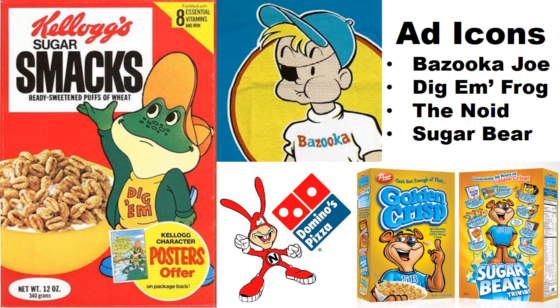And then this, I know, has a lot of people excited, and I can see this panning out to be true. But some possible ad icons figures on the way include Bazooka Joe, which there already is a Bazooka Joe Dwarves figure that's available. So yeah, I can see the pop happening. Also Dig'em Frog, the Noid, I'm pretty hyped about that one. And then also Sugar Bear. So yeah, out of these four, me personally, I would definitely like to have the Noid. That's probably my number one pick.